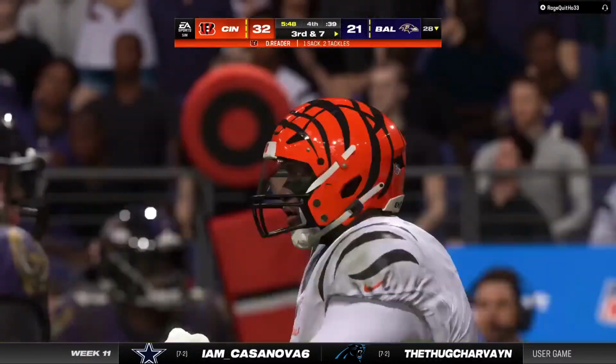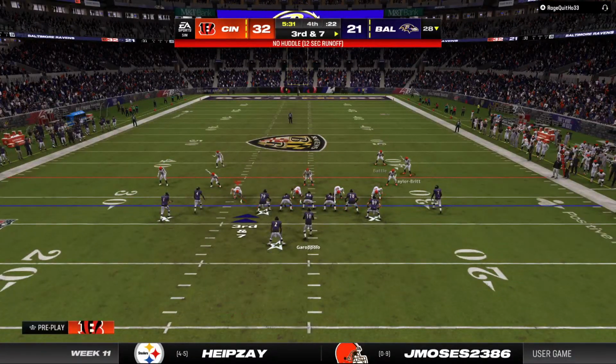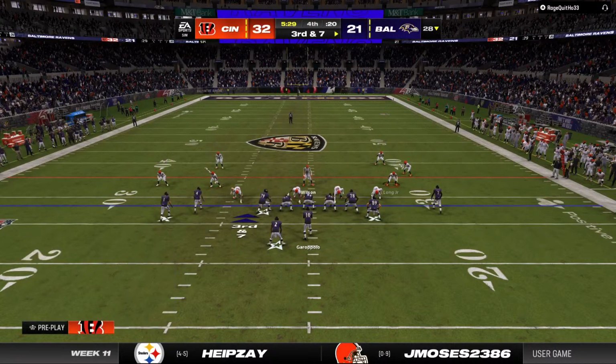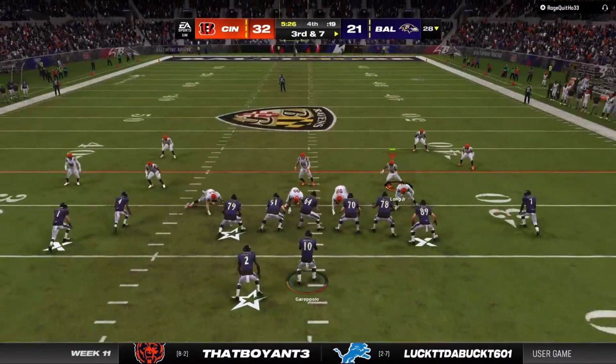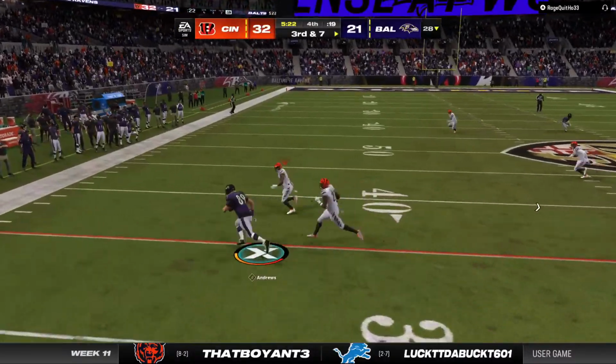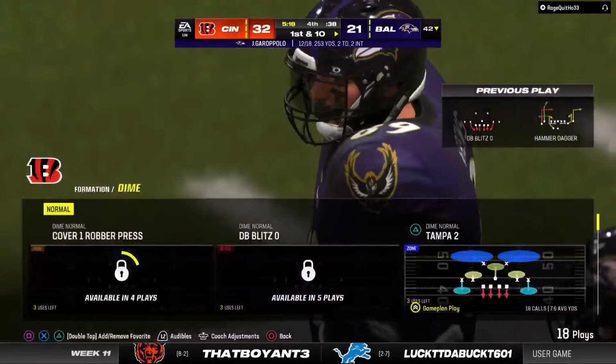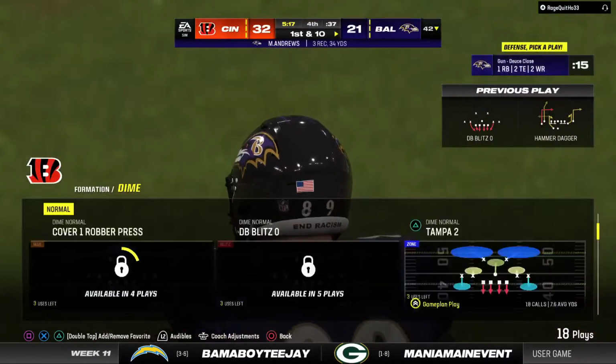The Bengal pressure gets him that time. Down he goes. The offense on third down tonight, a perfect 4 for 4 thus far. This is 3rd and 7. Throwing now is Garoppolo. A short throw caught by Andrews. And he will have a Ravens first down as they're able to get the third down conversion.